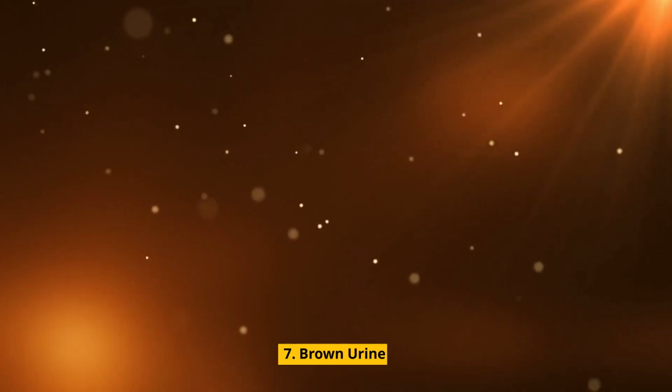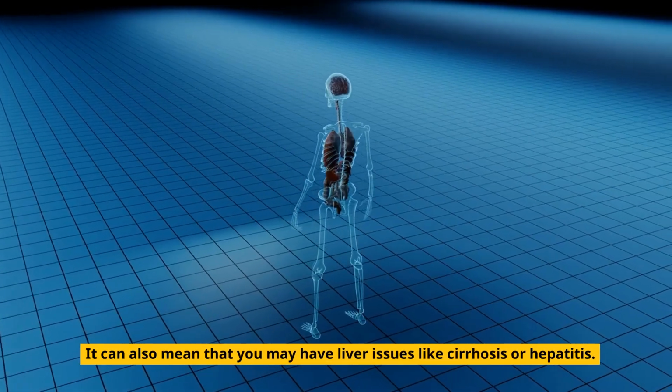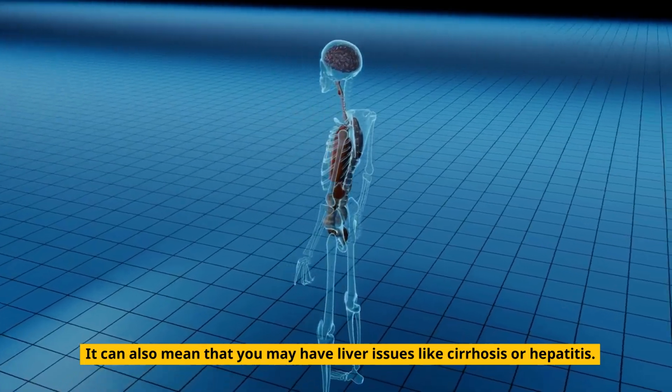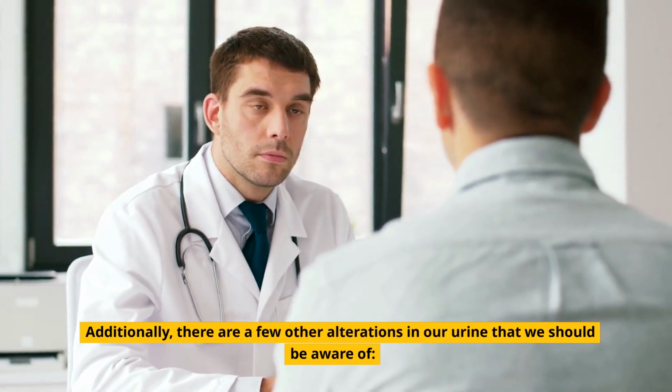7. Brown urine. Brown urine is a sign of extreme dehydration. It can also mean that you may have liver issues like cirrhosis or hepatitis. Additionally, there are a few other alterations in our urine that we should be aware of.